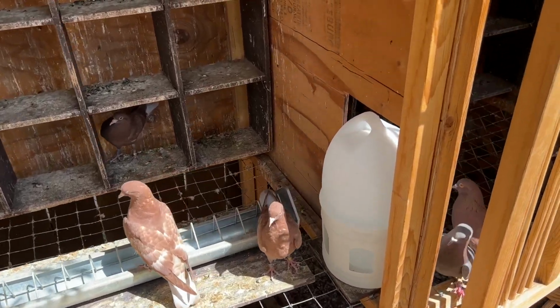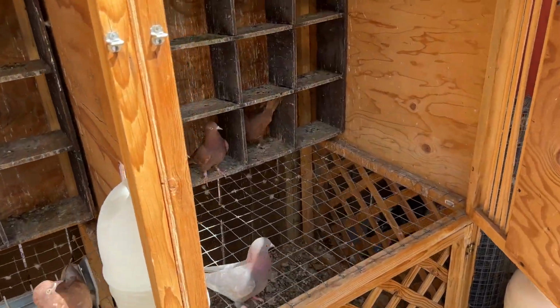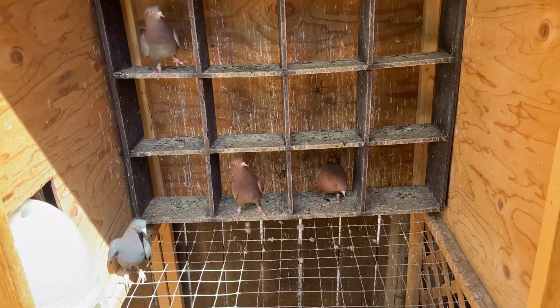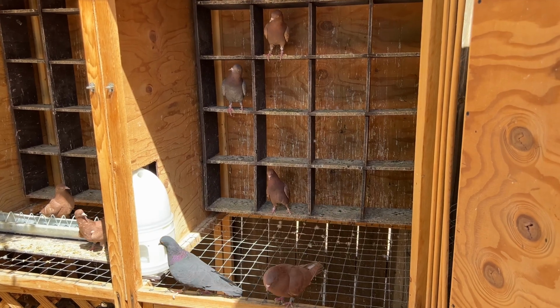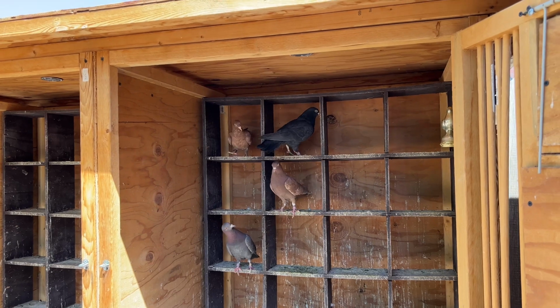So I'll show you guys here. I'll let these guys out now, that way the babies can see these guys fly out. So see this baby, that's what I like to see them do.